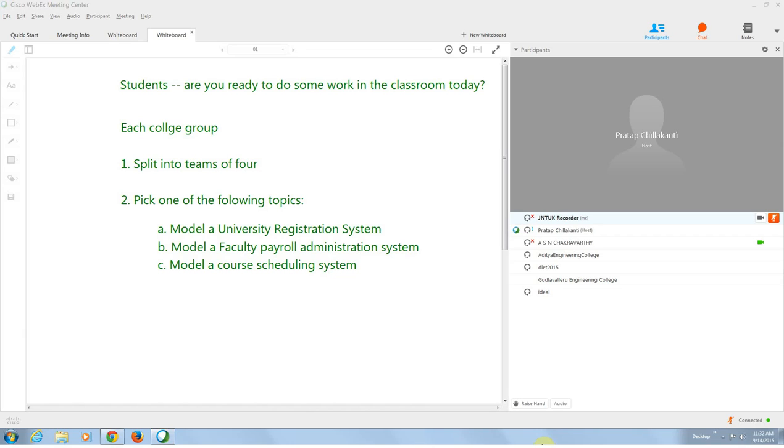So requirement one more time is each of the groups there, take the help of faculty members. They are going to create these small chits, right? A, B, C, fold them up. Each group come there, pick up one thing, whatever that A is, gather your team. You're going to model a university registration system if you get A.